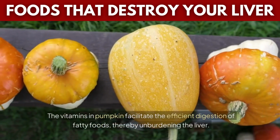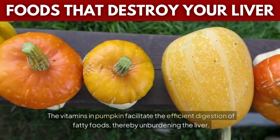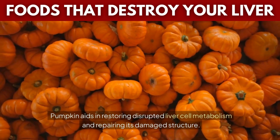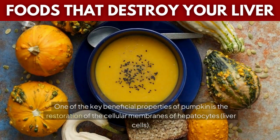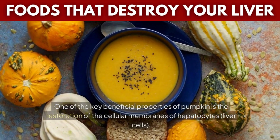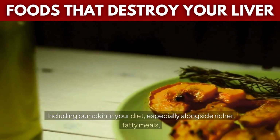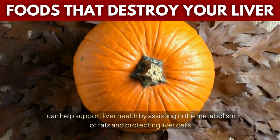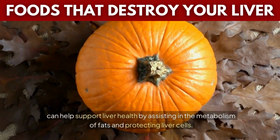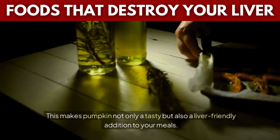The vitamins in pumpkin facilitate the efficient digestion of fatty foods, thereby unburdening the liver. Pumpkin aids in restoring disrupted liver cell metabolism and repairing its damaged structure. One of the key beneficial properties of pumpkin is the restoration of the cellular membranes of hepatocytes, liver cells. Including pumpkin in your diet, especially alongside richer, fatty meals, can help support liver health by assisting in the metabolism of fats and protecting liver cells. This makes pumpkin not only a tasty but also a liver-friendly addition to your meals.